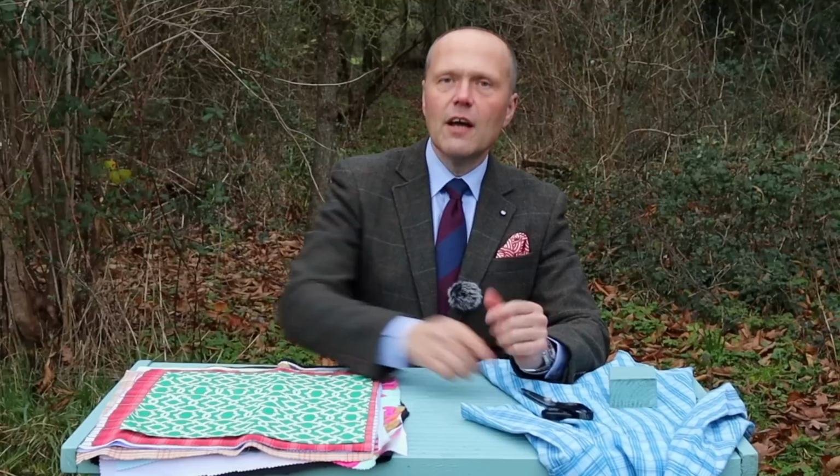Now in my life, clothes which I've nearly finished my journey with, so old shirts for instance, I tend to store them and wait for a convenient time to pass them on to somebody else or donate them to charity. But every so often there's something else I do with my shirts which fits the bill, and I have some here on the table. This is how I create my free pocket squares.